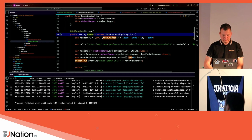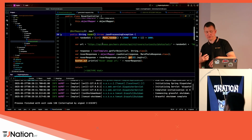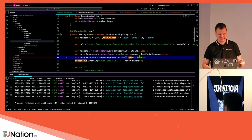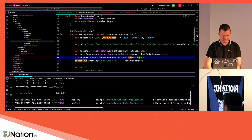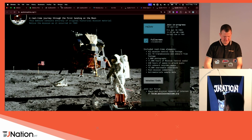So again, we have a get mapping, and we're calling an API. So that's nothing new, and we marshal it to a response and get the image source from it. So it's not so difficult. So I'm going to start again.